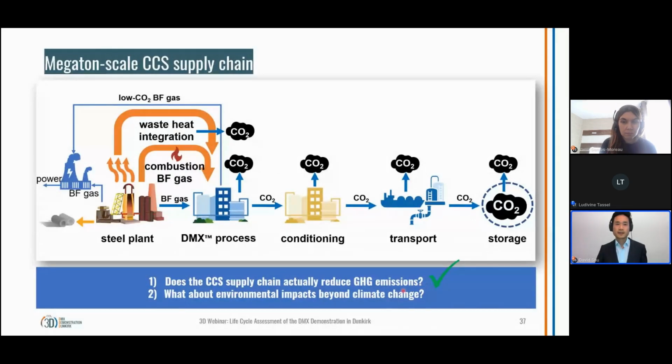Next, let us have a look at the environmental impacts beyond climate change. And before I continue with the results on additional environmental impact categories, I would like to point out that we are considering a 1 megaton scale CCS supply chain, which is a substantial amount of CO2 that we capture from the steel production site. However, compared to the huge steel plant operation of ArcelorMittal in Dunkirk, we are still only addressing a fraction of the overall CO2 emissions at the steel plant. So we have to keep this in mind.